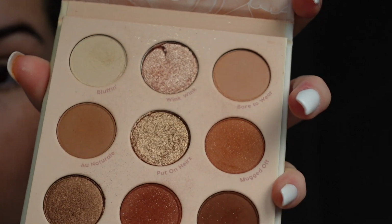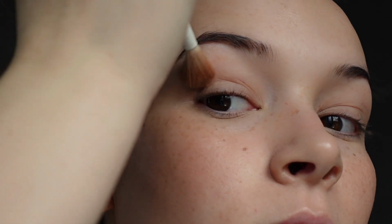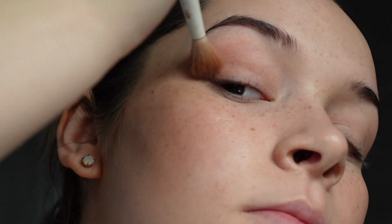Mood palette by ColourPop, and I'm going to use this shadow brush and use the Bare to Wear shade, and I'm going to put that all over my eyes. And one great eyeshadow trick is to hold your elbow as high as you can while applying it to really give that kind of fanned out effect.